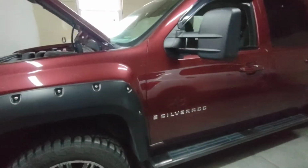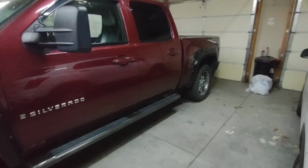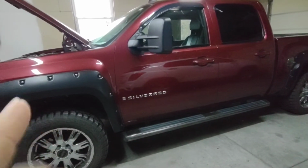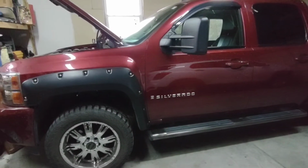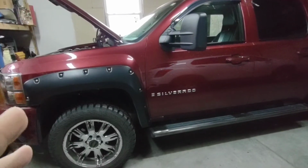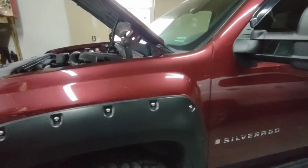Right, so today we're not in the shop, we're in the garage. And we're not really working on anything today. But I wanted to go over a couple things that went down with the old Silverado here a little bit. And maybe what I discovered on my truck might help somebody else out and not have them go through all the troubles I did. So, the old Silverado here, it's an '08 with a 5.3 liter in it.